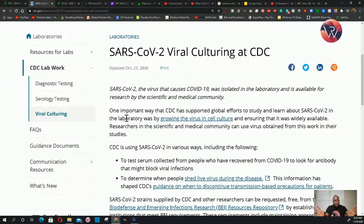I know a little bit about a little bit. It says right here, SARS-CoV-2, the virus that causes COVID-19, was isolated in the laboratory and is available for research by the scientific and medical community. So again, this is called SARS-CoV-2. COVID-19's actual name is SARS-CoV-2 or COVID-2, but not COVID-19. They have to give it a name. So again, if you're asking yourself, is this a mutation or branch off from SARS? Then you're correct.